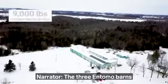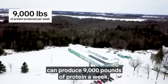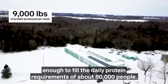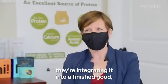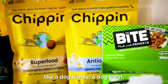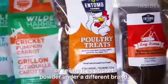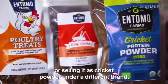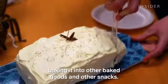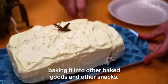The 3 Entimo barns can produce 9,000 pounds of protein a week, enough to fill the daily protein requirements of about 80,000 people. By and large, most of our customers are either integrating it into a finished good, like a dog kibble, a dog treat, or selling it as cricket powder under a different brand, or putting it in something like a superfood smoothie mix, baking it into other baked goods and other snacks.